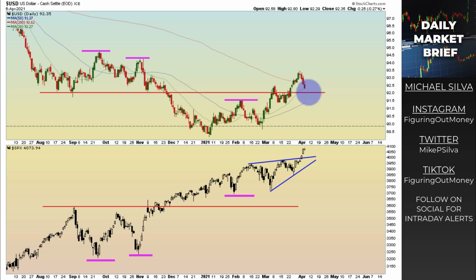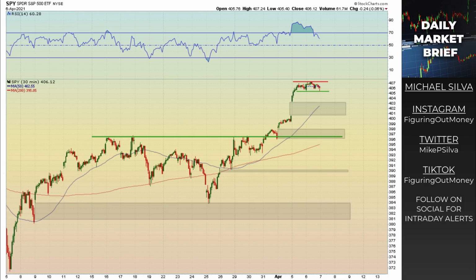It is coming into an area of support down here too as well, right at the 20-period moving average and at that level of 92. So if we pull into that, we might see a bounce. And that can also, the dollar moving up, could put pressure on equities perhaps. So something to keep an eye on there.